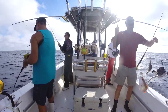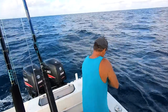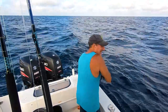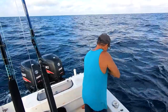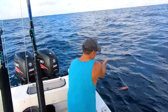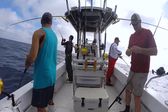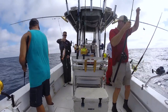That's a good one, Jeremy. There we go. How deep were you? I was just working my way up a little bit until I felt him start biting. So I don't know, probably 20 feet maybe off the bottom. There you go. Nice fat one. Yeah. 11 more. Ooh. They tried to get it. Big old Wahoo down there, you think? Shark, I guess.